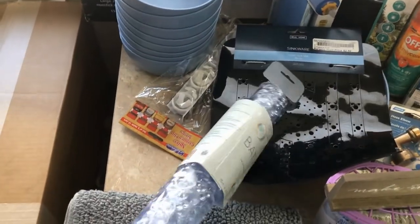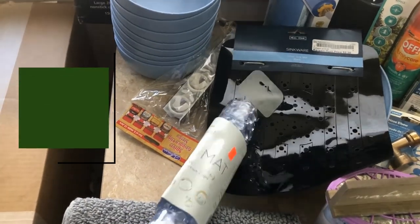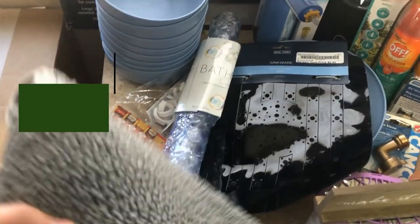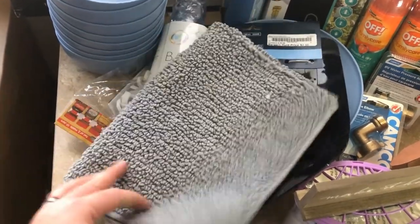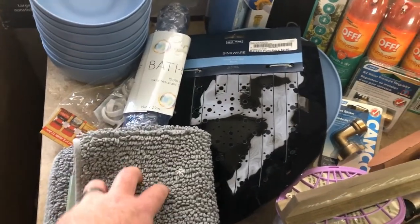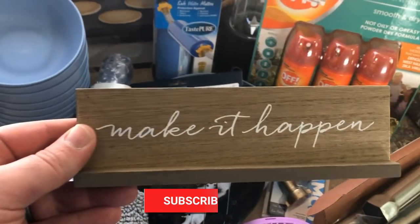And then, as Jess mentioned in one of our videos, we needed a bath mat, so we got a small bath mat from Bargain Hunt. Bargain Hunt is like a really good place to go. This was $5, but then you got half off of that, so it was $2.50 for that small bath mat. And then a bath rug for $5 as well. Actually, I think that was on sale too, so all of the stuff at Bargain Hunt was really cheap.